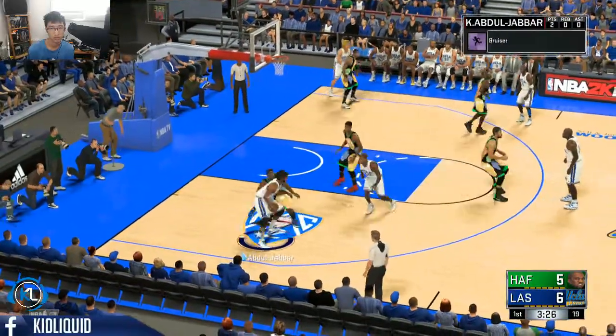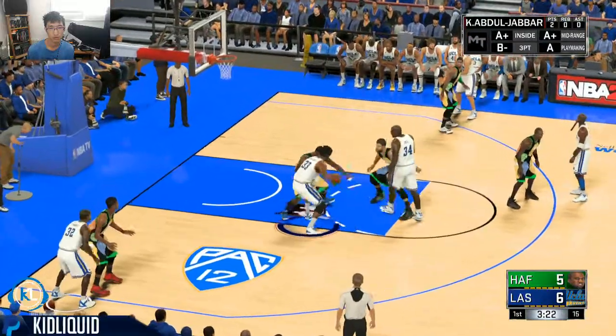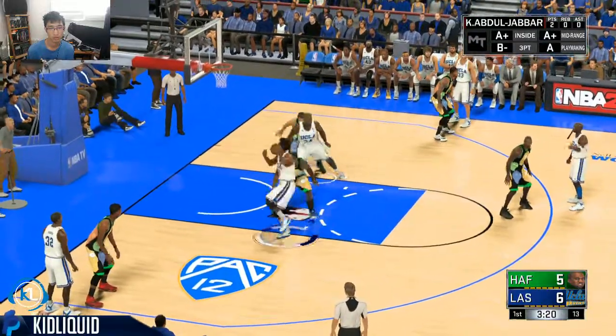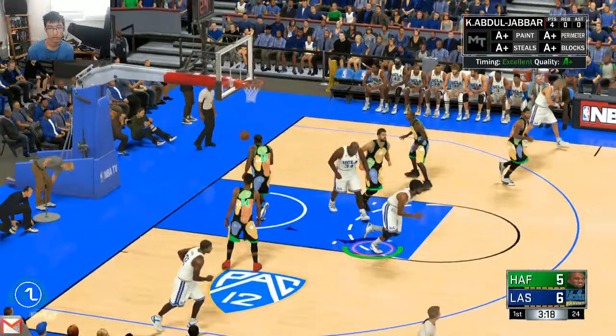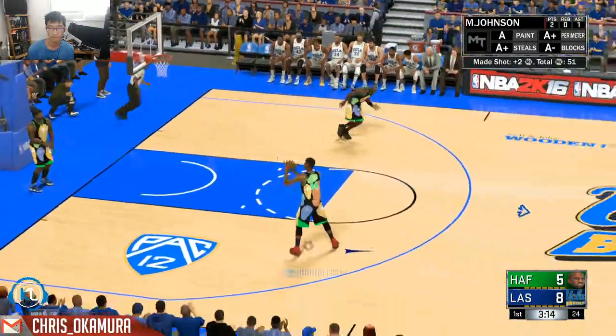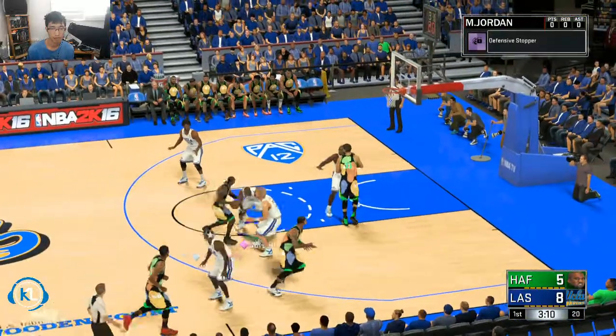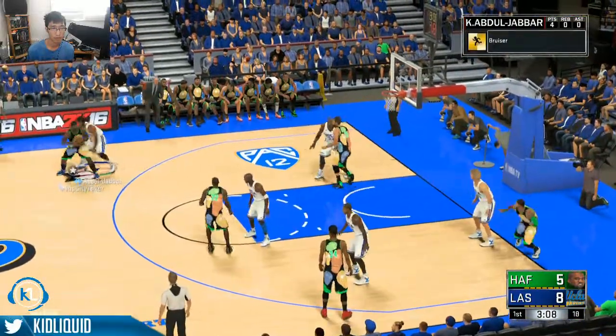Johnson kicks to Abdul-Jabbar. The hook. He gets it in there. Abdul-Jabbar's got his second basket. How about 3 or 4 from the floor to start? That's always a good sign.